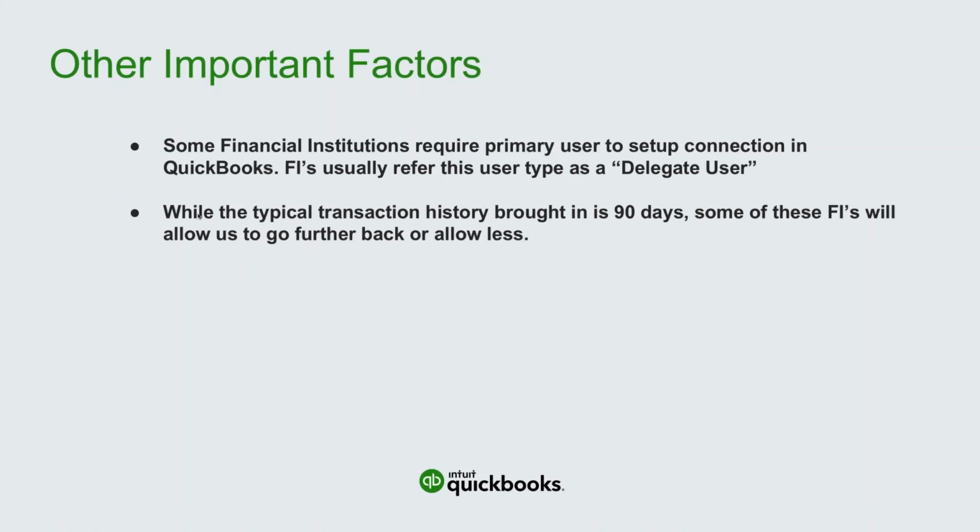And so as you go through the screen, you may see that how much transaction data we're bringing in may vary slightly depending on which FI you're connecting to. I just want to bring it up as it's expected. We're doing what we can to make sure that we have the most amount of data available to download. But there may be instances where you have to use a CSV more often or less often.